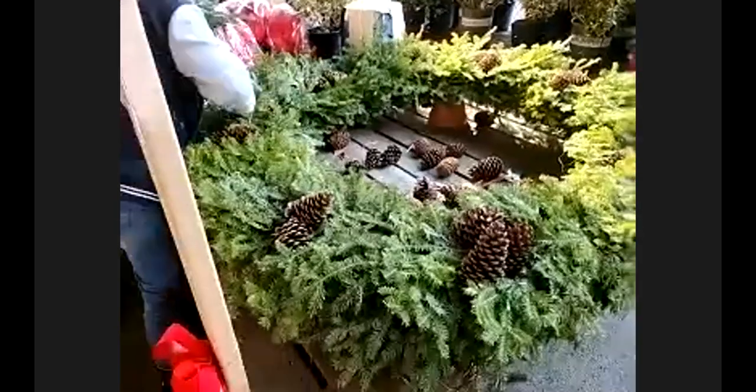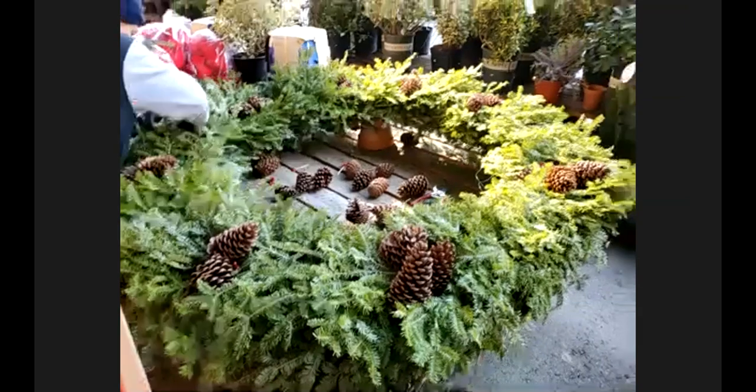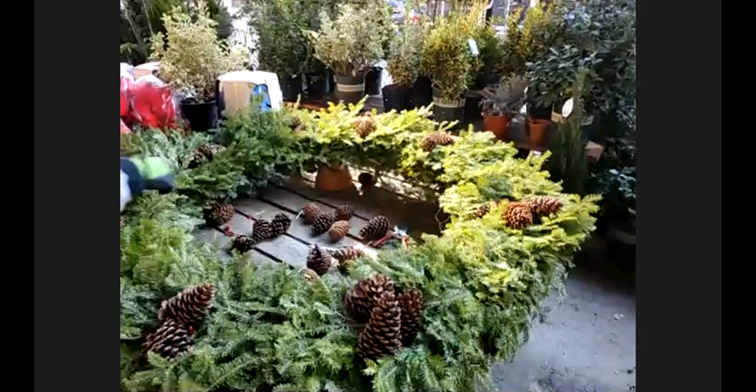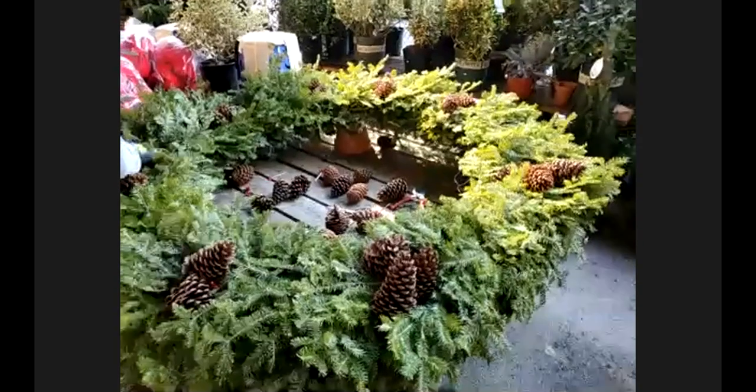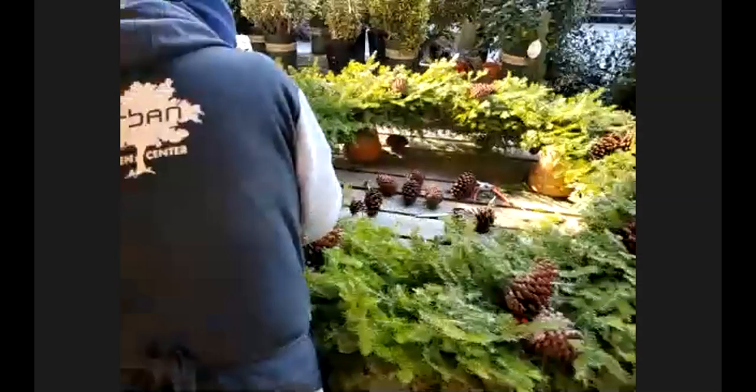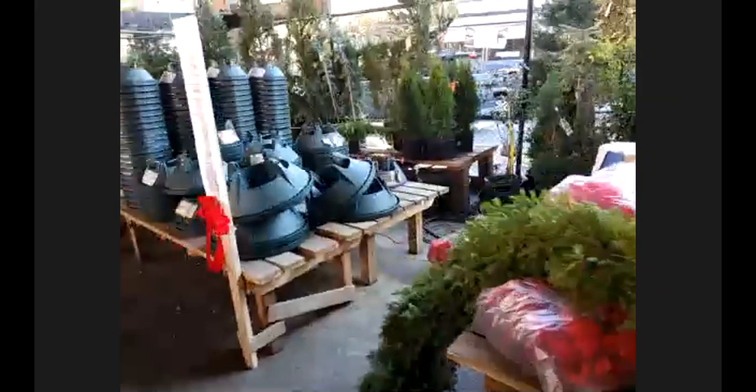So this is how we decorate them. And this is going to get a great big bow that my brother Alex puts together. He learned the art of making a bow from my mother. And here's the crew making a big giant wreath. And this will be in Midtown Manhattan in a few hours.